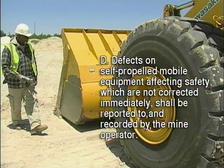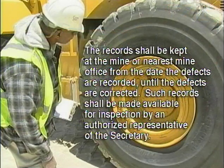D. Defects on self-propelled mobile equipment affecting safety, which are not corrected immediately, shall be reported to and recorded by the mine operator. The record shall be kept at the mine or nearest mine office from the date the defects are recorded until the defects are corrected. Such records shall be made available for inspection by an authorized representative of the Secretary.